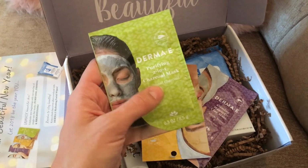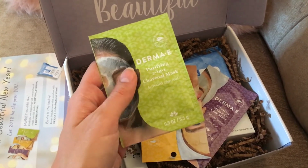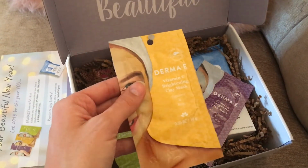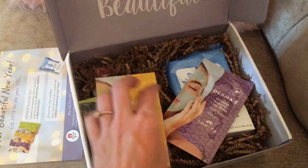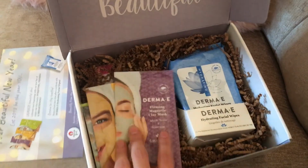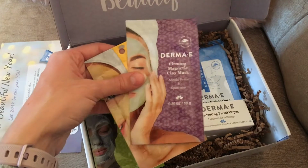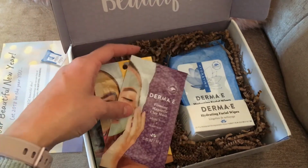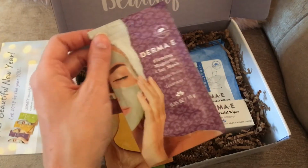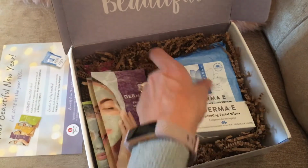And actually, I've tried the purifying 2-in-1 charcoal mask before. I've had that in the full size, which is awesome. But I haven't tried the vitamin C brightening clay mask or this firming magnetic clay mask. That's really cool. These would be really nice for traveling. Like if you didn't want to bring your whole mask, but you maybe wanted to do a mask while you were away for a week or two, this would have come in really handy while I was in Florida, alas.